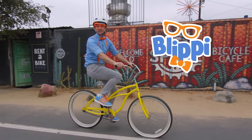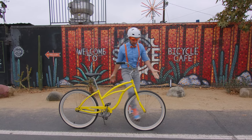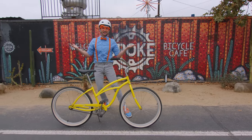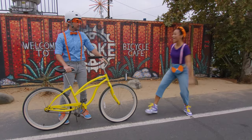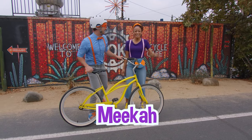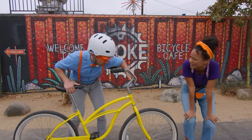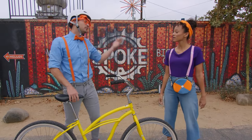Whoa! Hey, it's me, Blippi, and look, I'm riding a bike. But my bike has a flat tire. Oh no, I love riding bikes. They're so much fun. But you can't ride a bike with a flat tire. Hey, Blippi. Oh, hey, Mika. This is my best friend, Mika. Hi, everyone. Ooh, cool bike, Blippi. Oh, thanks, Mika. Uh-oh, looks like you have a flat tire. Yeah, I was just telling our friends that I have a flat tire and now I can't ride anymore.